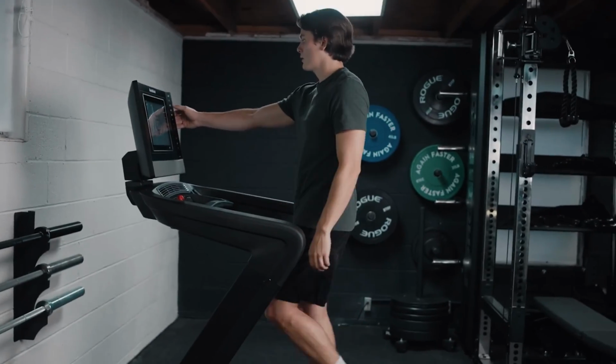And speaking of iFit, remember there's a massive catalog of classes that you can stream directly from your fingertips. But the cool thing about this specific model is that 14-inch touchscreen monitor can rotate.